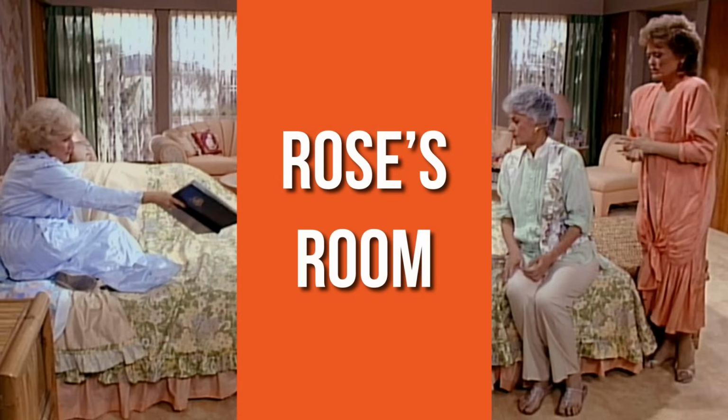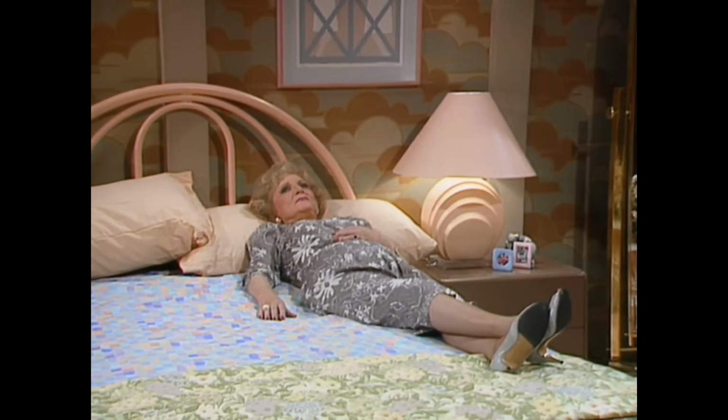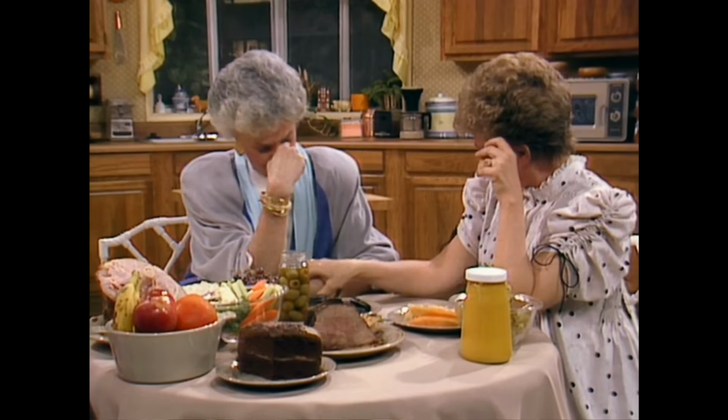Rose's room. This room has more of an innocent feel to it, with a bit of a head in the clouds kind of vibe, right down to the cloud motif on the wallpaper. Betty White, who was 63 when the show first aired, described her character once as dim but not dumb. There was definitely a naivety there, and her stories of St. Olaf were the best. Her delivery of them sometimes had the cast accidentally breaking character as they listened.